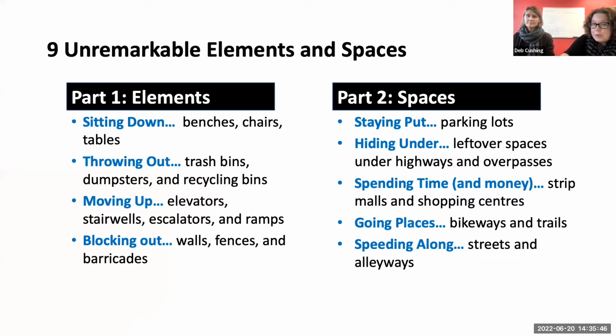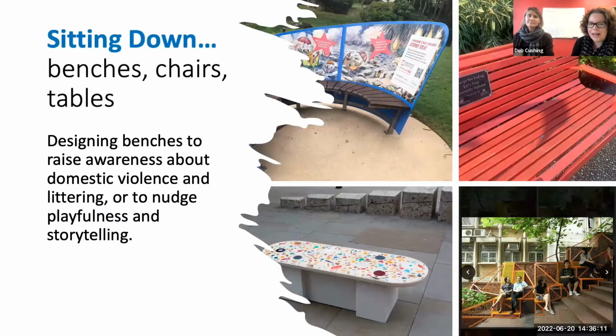And some are more remarkable than others, and some have had more research and practice and policy attention than others. I think a lot of us know that there's a lot of research attention and policy and practice attention on how we might redesign streets to be more livable, more walkable. But we don't think very often about under highways or parking lots or benches or chairs or trash bins or stairs or walls and fences. And so what we're doing is we're taking these elements and redesigning them. And the first one we're going to talk about is how you might redesign a seat.